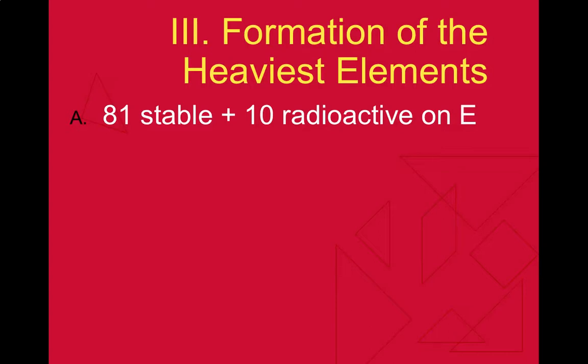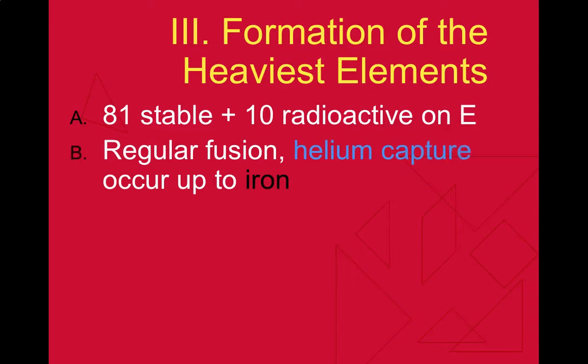I'm sure it is. But of the 91 or 92 elements here on Earth, what about all the ones above iron? Where do they come from? Well, they're all created in the explosion of the supernova. See, regular fusion gets you up to iron.